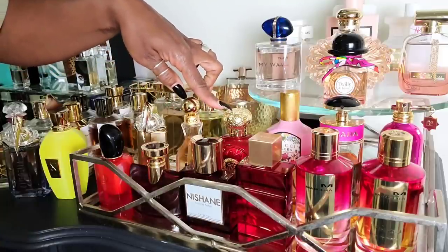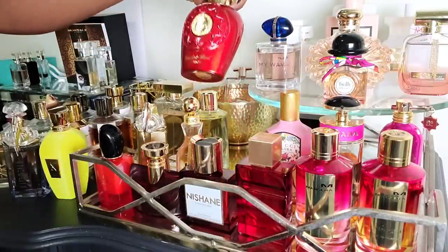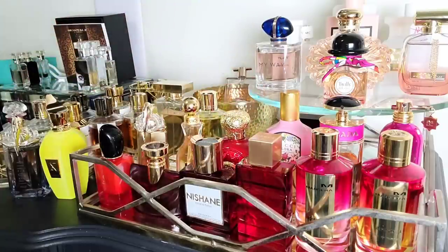This is just to try for a review, that La Toffa fragrance. This is not even La Toffa. I don't even know. Yeah, so that won't even count. Let's just say that doesn't count.